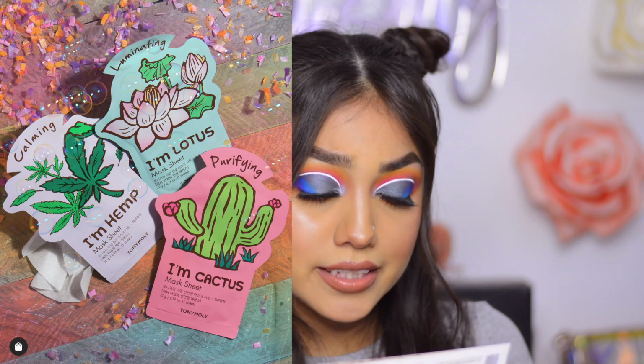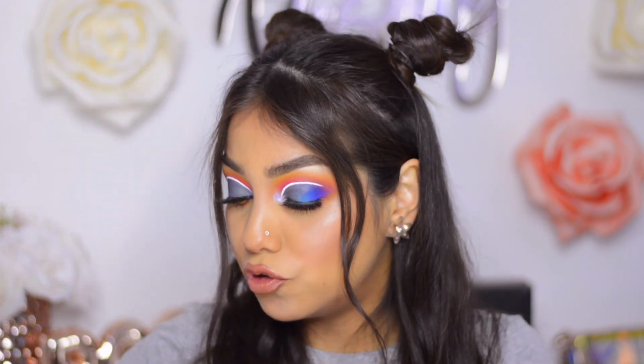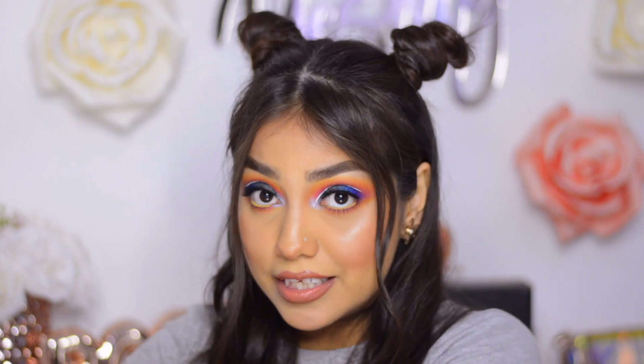I have two items left, but the card says I would have received the Tony Moly I'm Real sheet mask. I don't have the sheet mask in here. I have two other products. I don't know the price on these two last products because they're not in the card.